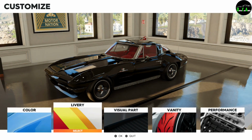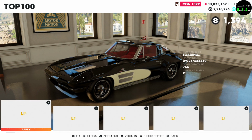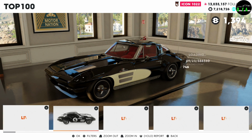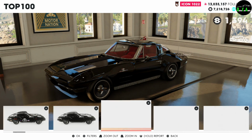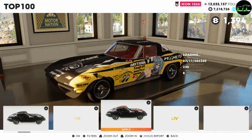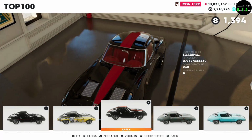We're going to go to liveries. Got a top 100. And people have created a lot of nice liveries here. I went through a lot of them. I was kind of looking for some red touches, and this is the one I had found here. Here it is right here. So this person did a really good job.